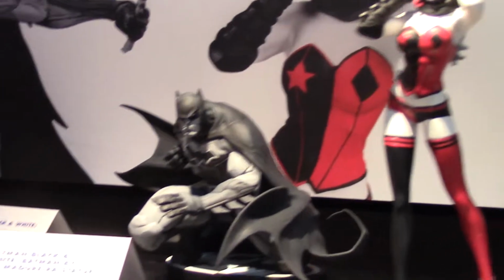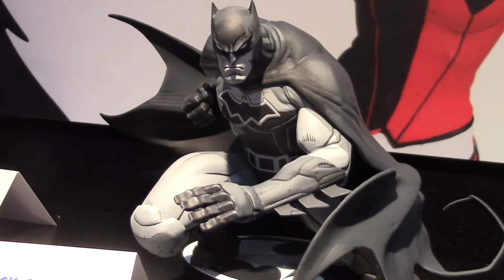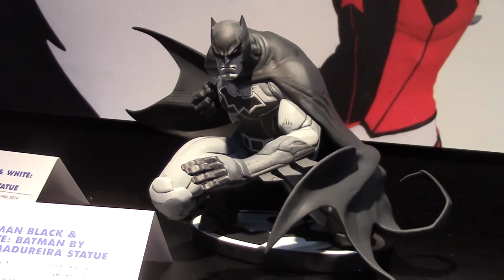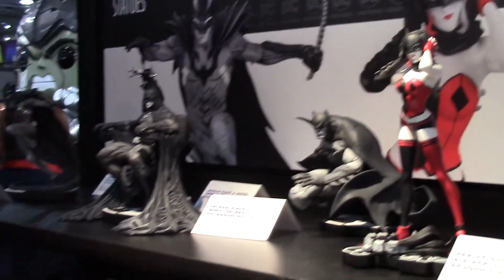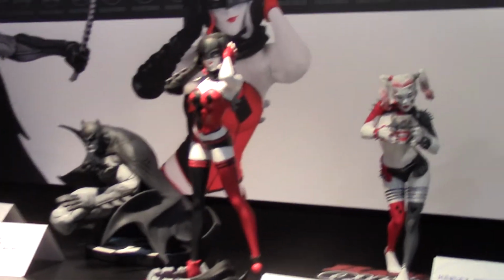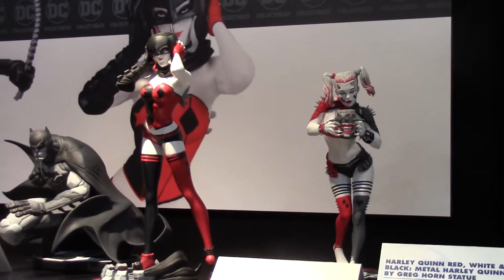Okay, there you go. So we're going to roll into Joe Mad. So another guy we've been wanting to work with for a long time on Batman Black and White. And what I think, again, this really speaks to what Collectibles does really well, is taking all different styles of art and just bringing it into 3D. Because the difference between that and this guy, it's just all over the place. But that's what we love to do. Absolutely, and you're very good at doing it. I mean, the black and white is my favorite assortment.